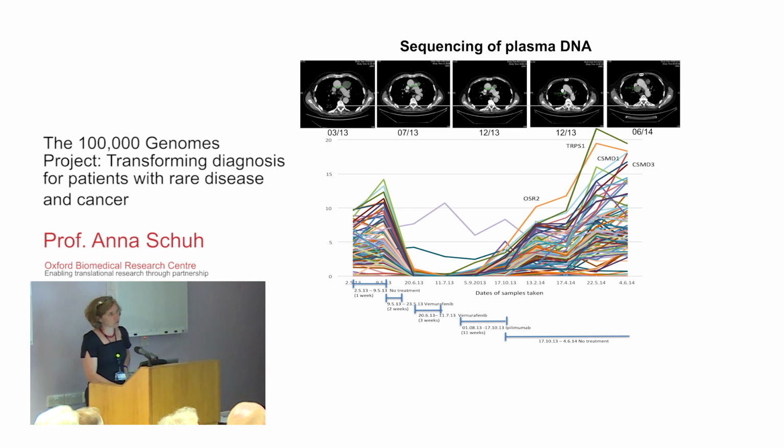And then the clinical relapse was essentially diagnosed at this point here, whereas using the tumor DNA, we were able to detect that he was relapsing and becoming resistant to the treatment several months earlier. So it's a way of monitoring response to treatment, and maybe at some point in the future, not at the moment, but in the future, maybe changing treatment on the basis of the information we get from the circulating tumor DNA in the plasma. And that is done on a blood test rather than an invasive procedure.